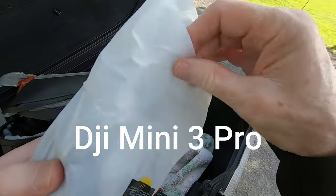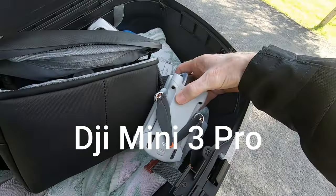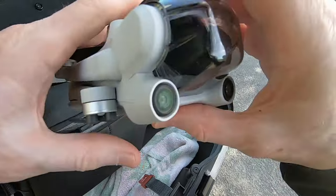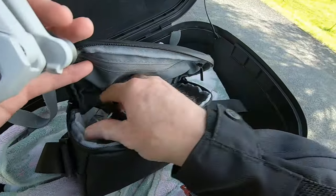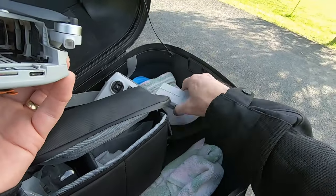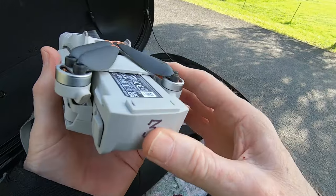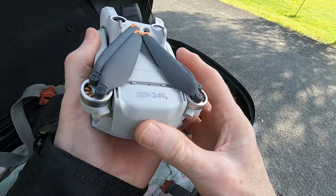Okay, this is a DJI Mini 3 Pro drone. Got it for my birthday. I've got two videos online already if you want to check it out. Learning how to fly it. I'm still learning how to fly it. Very much a novice. Oops, wrong way. That's it.